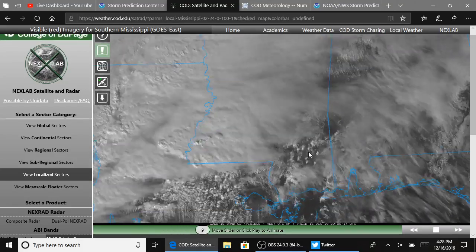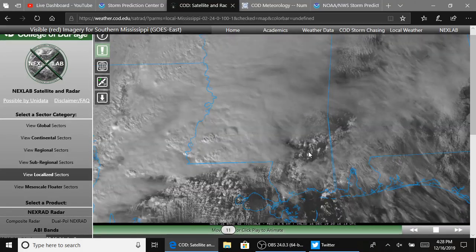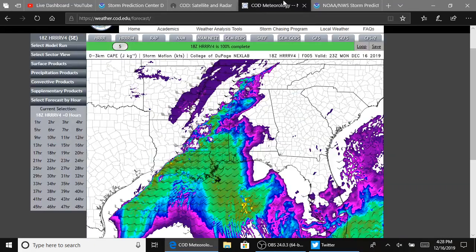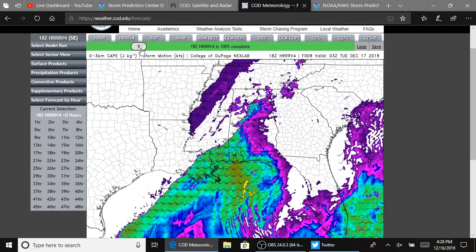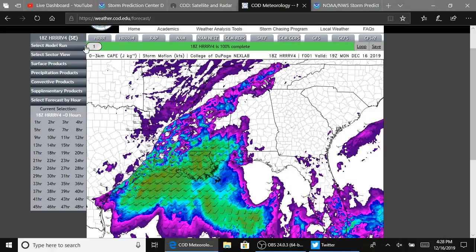So if you guys got any questions, you can go and put it in the chat. See, we got 3 people watching. That's nice. But here's the new model here, HRRR version 4. This will be released in spring of 2020. It'll be finished. But let's just look at the original one there.